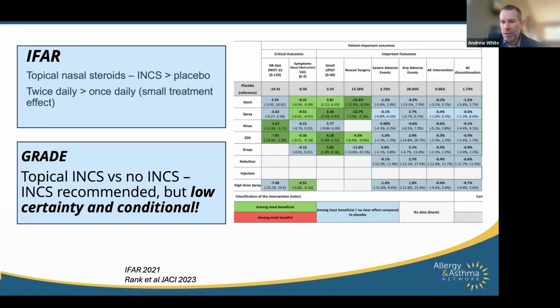But sadly, we don't have as strong of evidence as we would like, and so this is actually a low certainty and conditional recommendation. What we see here are the various ways that you can use to treat. So you could have the steroid stent, the steroid spray, the steroid rinse, exhale delivery system, or drops. And then the stronger the green color, the stronger the clinical benefit. And we don't see really much harm. There's no red here on the list.